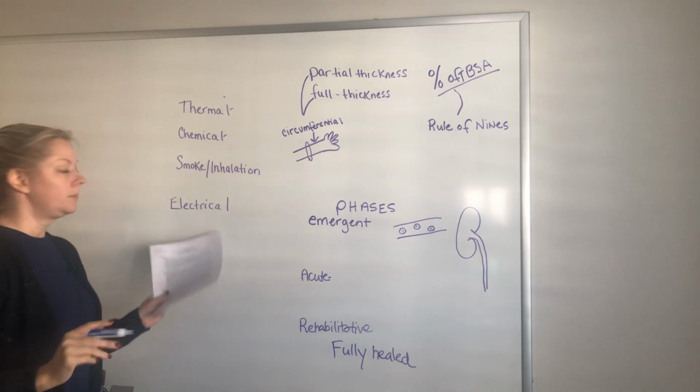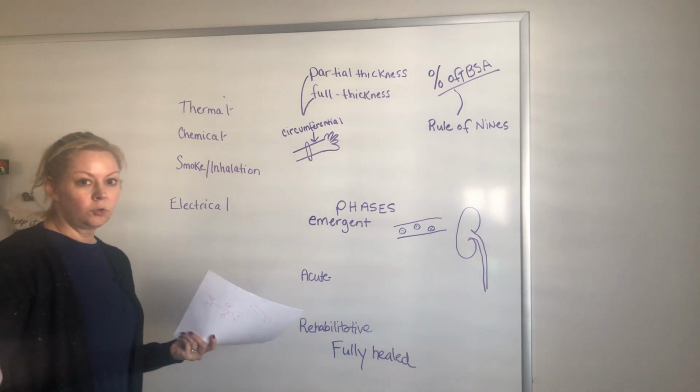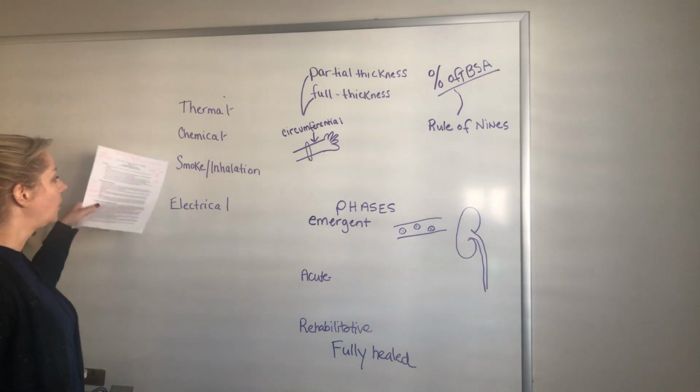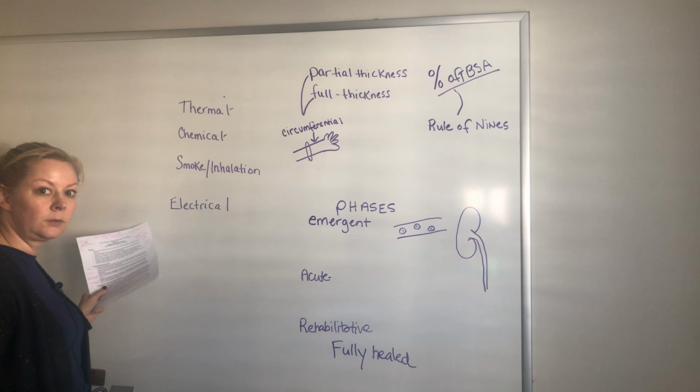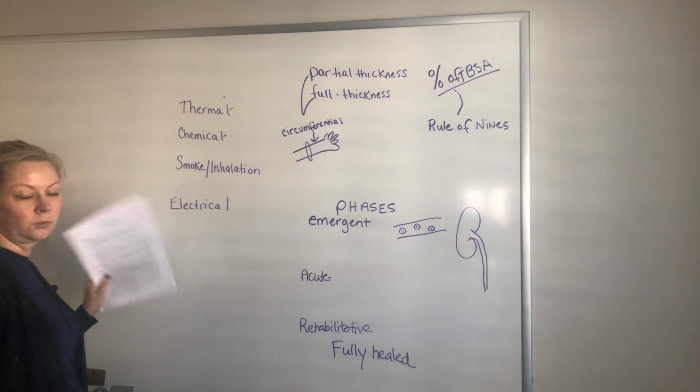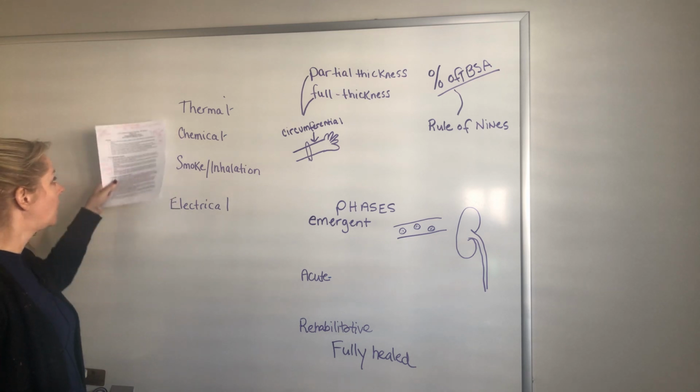So that could be electrocution or being struck by lightning. So the way these are treated are a little bit different. The area of the burn can be a little bit different, but there's a lot of similarities. But let's talk about thermal.